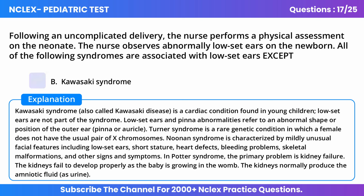Kawasaki syndrome, also called Kawasaki disease, is a cardiac condition found in young children. Low-set ears are not part of the syndrome. Low-set ears and pinna abnormalities refer to an abnormal shape or position of the outer ear, pinna or auricle. Turner syndrome is a rare genetic condition in which a female does not have the usual pair of X chromosomes. Noonan syndrome is characterized by mildly unusual facial features including low-set ears, short stature, heart defects, bleeding problems, skeletal malformations, and other signs and symptoms.